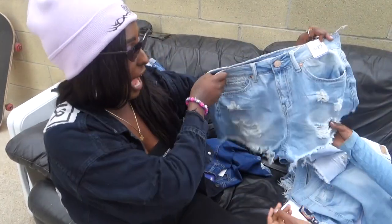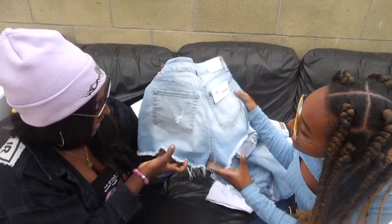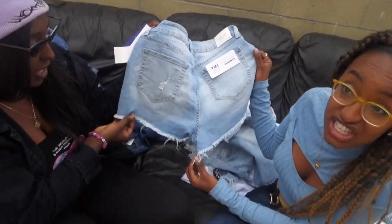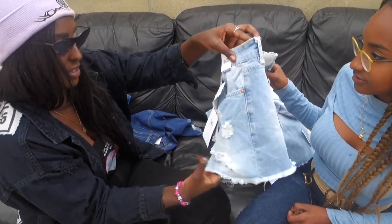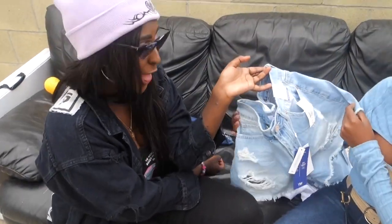Oh my gosh. These are so cute. These summer vibes. Oh my god, wait, look at the back. I didn't even see. Yeah. That's hot. Oh my god. The fraying is so good. I love the front. I love anything that has rips in it. Okay, someone's ready for summer because you have shorts for every day of the week.